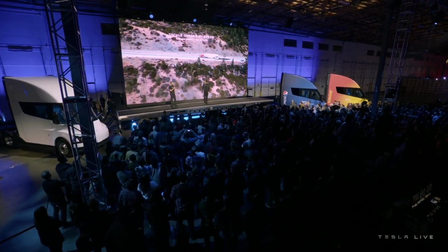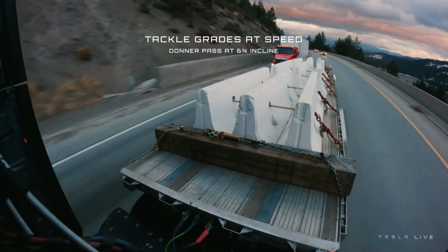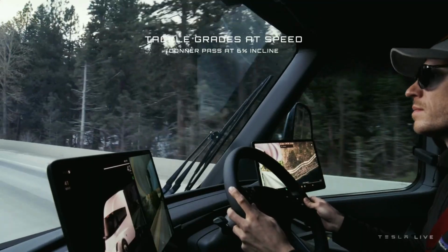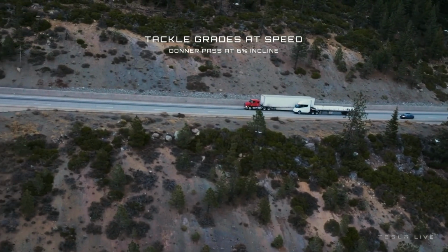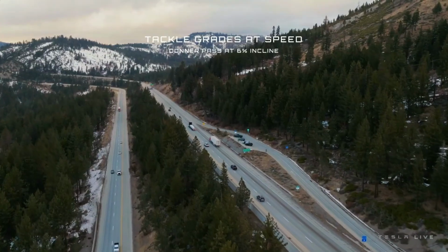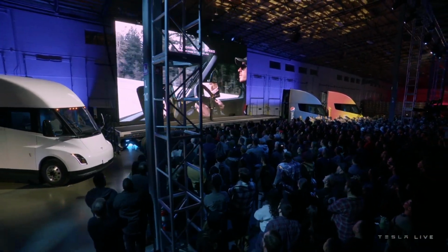So yeah, and then in terms of putting this to use in the real world, that truck's clocking it at 82, weighing 82,000 pounds. And when you see that pass shot again, you'll notice that speedometer is climbing. We're going 6% and accelerating up that grade.